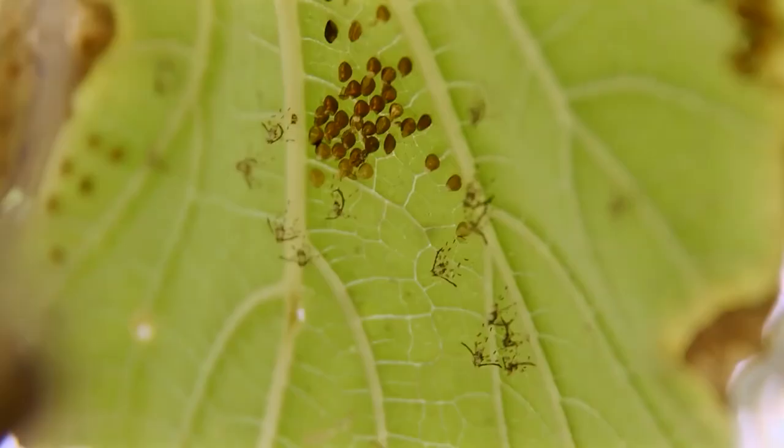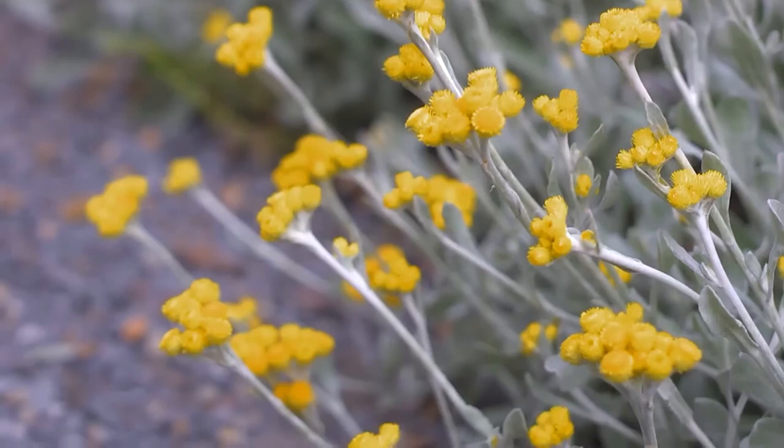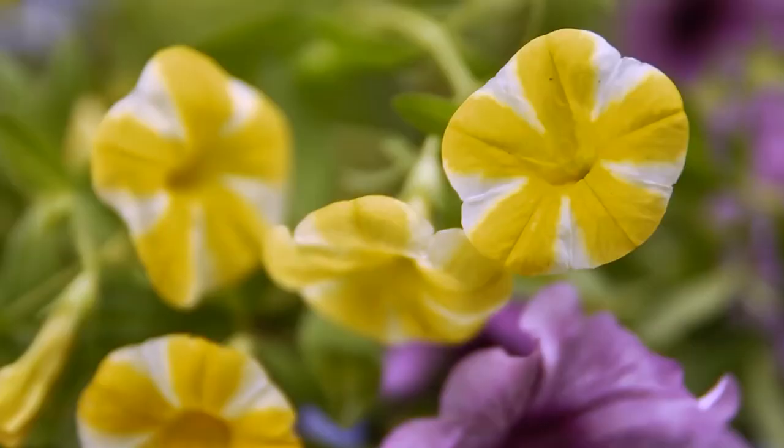You know, and the eggs are on the underside of the leaf? Eggs are on the underside of the leaf, and nine chances out of ten, that's where the parents are going to hide too. Sure. I would never go to a garden center to shop wearing a yellow shirt or blouse, because yellow is the primary attractant color for whitefly.